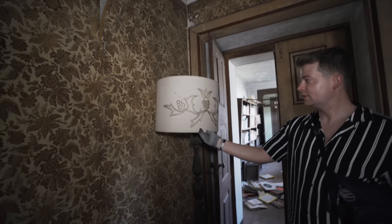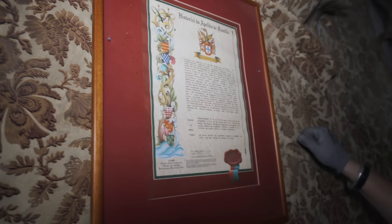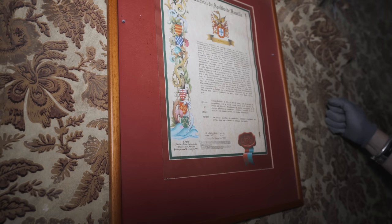Also some cool design. But embroidery. What I wanted to pan out, what is this, Mo? This is actually, I believe, the history of the family name. Historia do apelido da familia. It's actually written in, is this Portuguese? Should be Portuguese, right? Yeah, it's Portuguese. But it looks quite Spanish too.